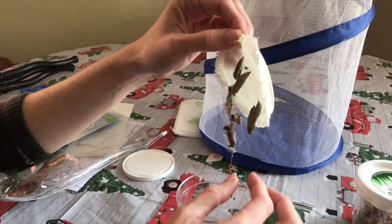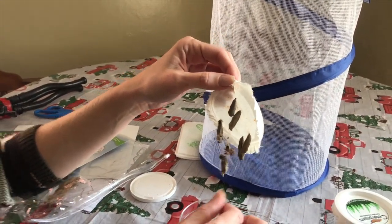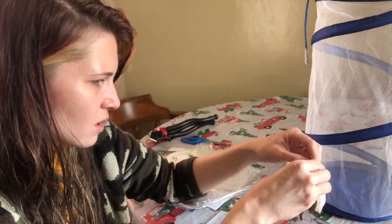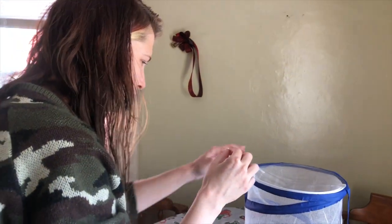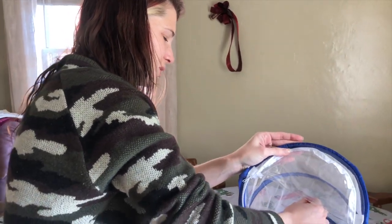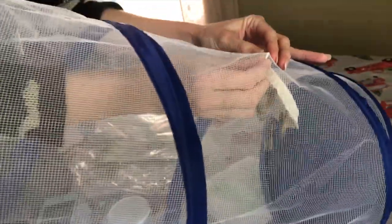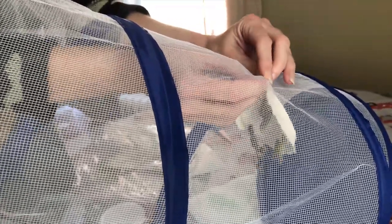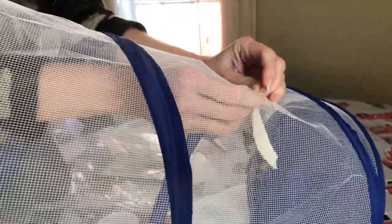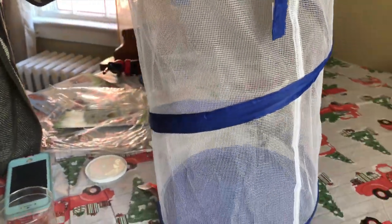I don't want to pull the net webbing too much because I don't want them to drop. Now I'm going to try and put them pretty low hanging in here, which is difficult because it only opens from the top. Again. Oh, this is a little tricky. Okay, I got it. Boom. I think. Ta-da! I think that's what you do.